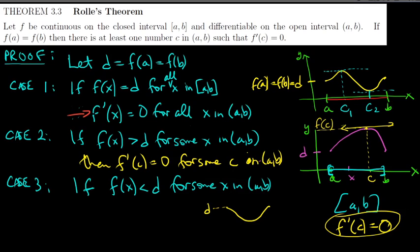Well, so now your tangent line will still be horizontal here, right? Say it's c. But now it's a relative minimum instead of a relative maximum. But either way, the derivative still has to be 0 there, because the tangent line is horizontal, right? The slope is 0. And so that does it as well. So now f of x could be equal to d, bigger than d, or less than d. Whether d is bigger or smaller than f of x doesn't matter. You're going to get this conclusion here. We have to conclude that there is such a c where the derivative equals 0.